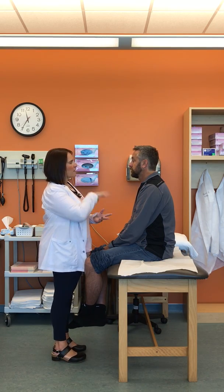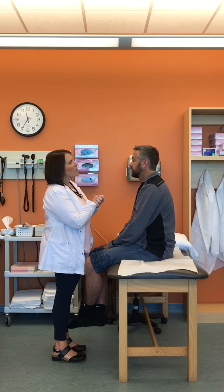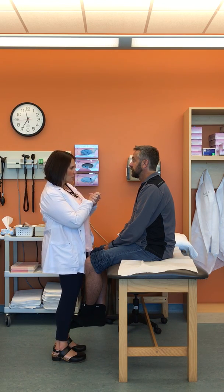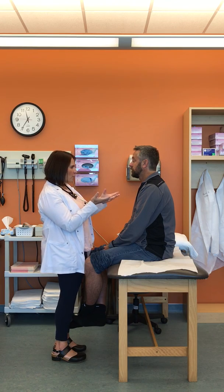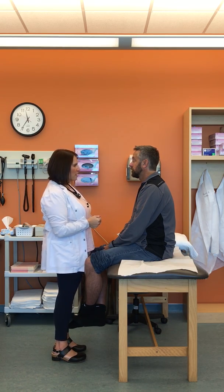Moving down, I'm going to finish the rest of the face. The skin is clean, dry. There are no rashes. I don't see any areas of concern. I'm going to look at his lips. They are full, they are pink, they are moist. His facial hair is equally distributed.